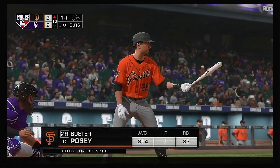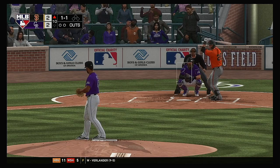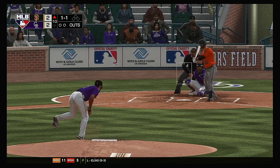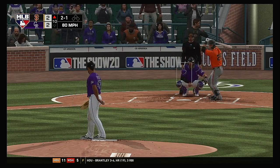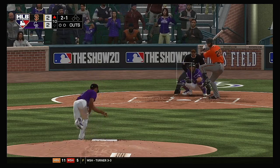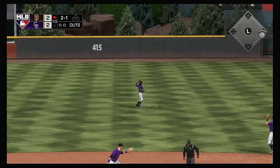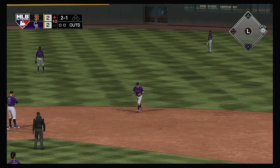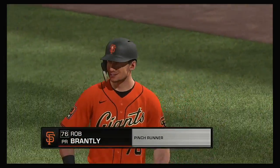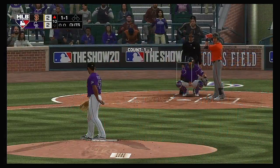Here's Buster Posey now. He'll be the one to lead it off here in the top of inning number 10. Checks his swing here, but he does so in time. Line drive to center field, and Buster's going to make his way aboard. He's got a base hit. So a good start to the inning for the Giants. Leadoff hitter aboard. Now time is called, and we'll have a pinch runner at first, and that'll be a wise decision as he's the potential go-ahead run.